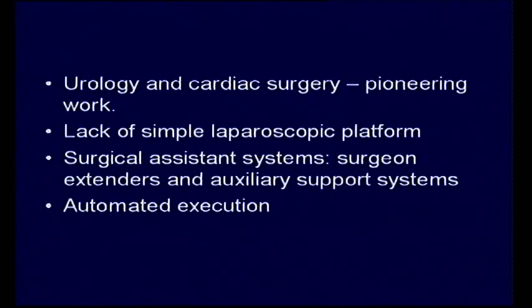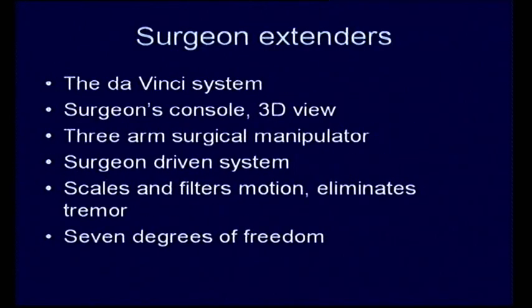But urologists and cardiac surgeons, because of the inherent complex nature of their procedures, don't have a simple laparoscopic platform to learn laparoscopic surgery. And partly because of this, surgical assistant systems were developed which form the basis for robotic surgery. Now, surgical assistant systems are of two types essentially: surgeon extenders and auxiliary support systems. The basic purpose of both these systems is automated execution. What are surgeon extenders? There's this brilliant system which is devised by Intuitive Surgical called the Da Vinci system.